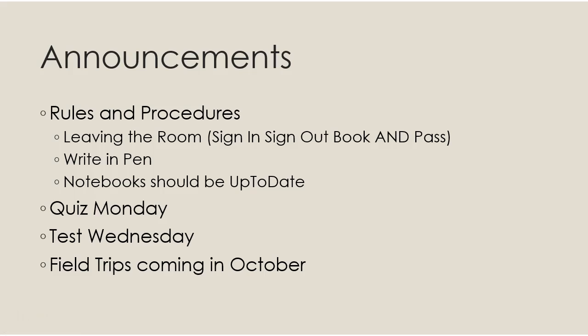Okay. Rules and procedures. Remember that now when you leave the room, you have to sign out of the room and then sign back in, and get a written pass. Please make sure that the passes come back and you put those in a Ziploc bag when you sign back in the class. Make sure that we are writing with pens, okay, not pencils. Scientists write with pens, and you are a scientist in this classroom.